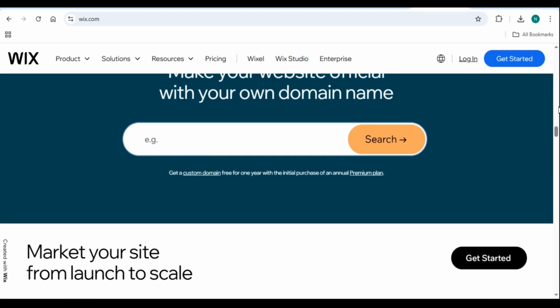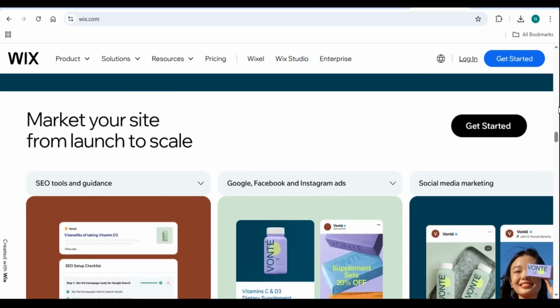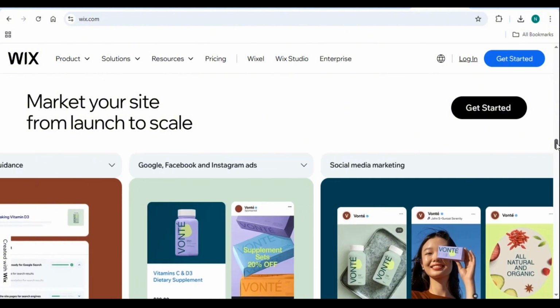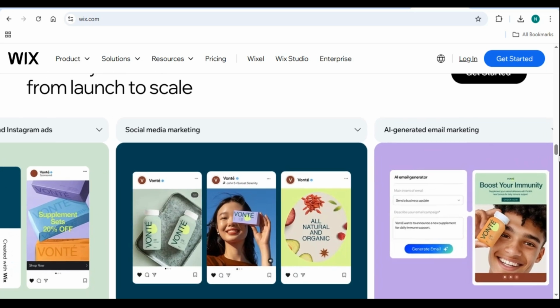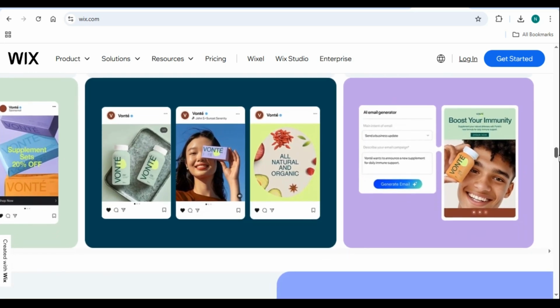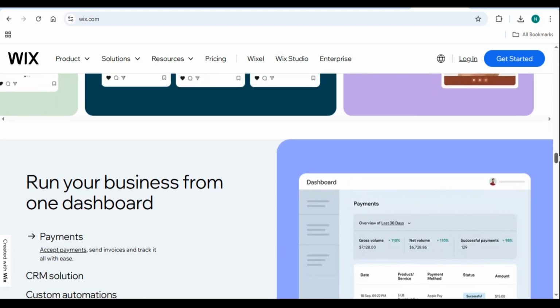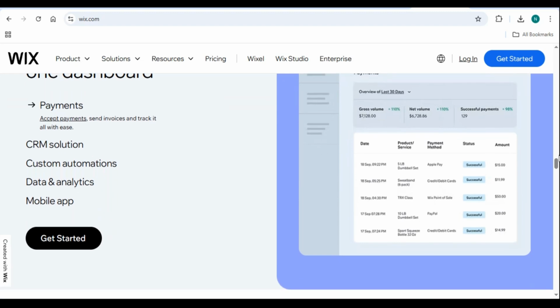Why move from Wix to Shopify? Before diving into the how, let's look at the why. Shopify advantages over Wix. Built for e-commerce: Shopify is purpose-built for online stores, whereas Wix is a general website builder. Advanced scalability: Shopify handles large inventories and higher traffic better. Payment gateways: more integrations and fewer restrictions.